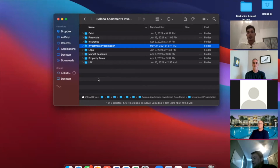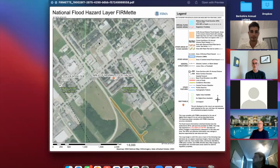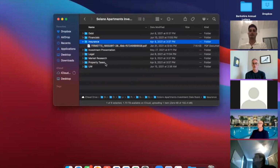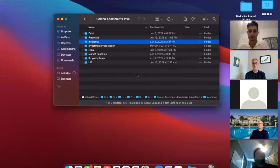Okay, so what is included in the insurance folder? So in this particular one here, we just have the flood map. Because typically, if we have a quote, we'll include it there. For whatever reason, we don't have our quote in here, but the flood map and the quote is what you would put in the insurance folder. Cool.